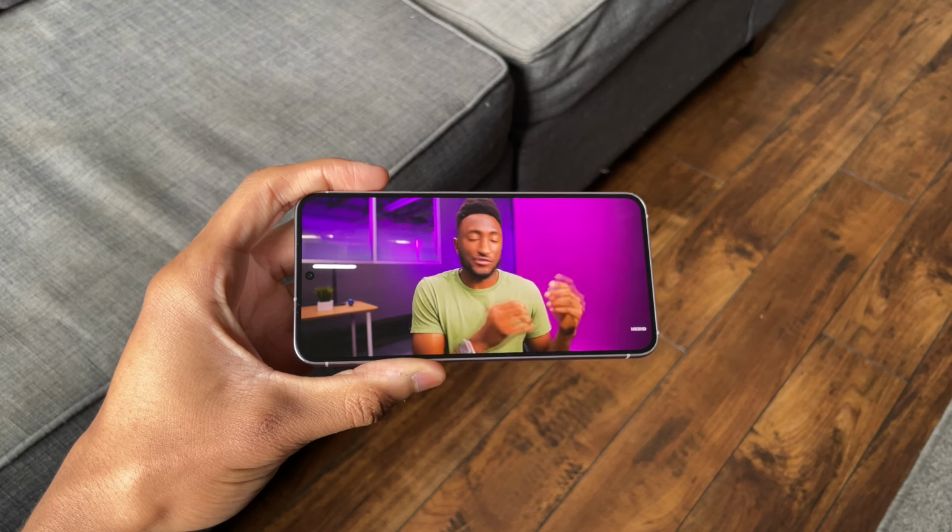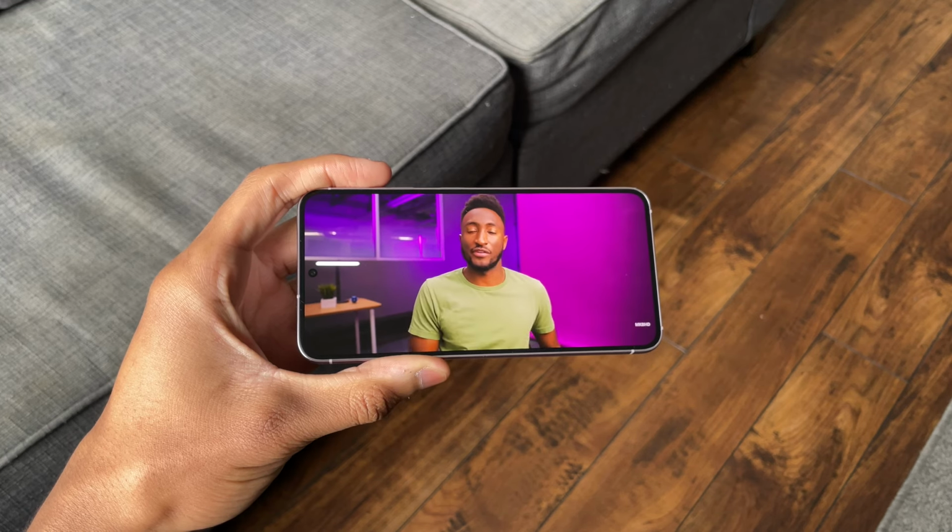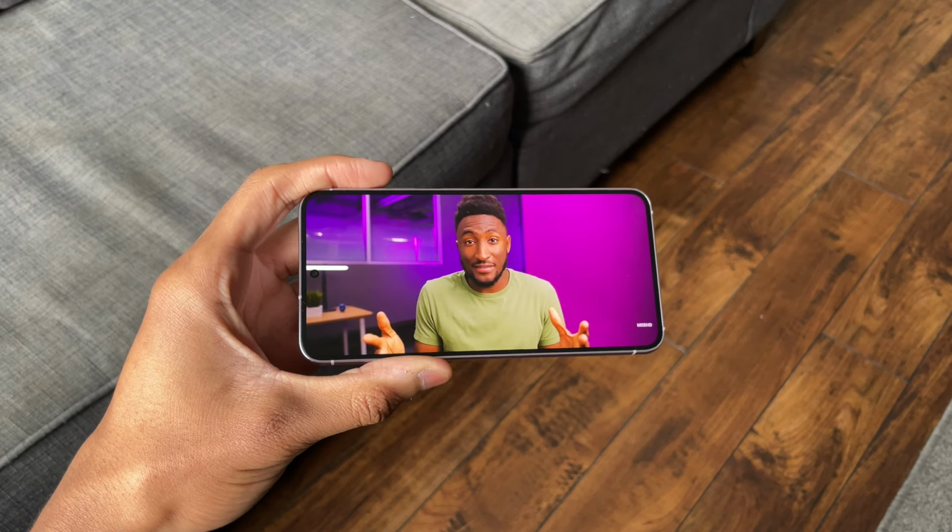The hole punch camera is also very small, so it won't bother you whenever you're using your phone, and this helped a lot whenever I was doing things like gaming and watching a movie. Now, when it comes to brightness, the S23 is at 1750 nits, which is really good for whenever you're using your phone outside. No matter how much the sun was shining, I could see the screen perfectly, and you can also put the brightness to maximum if you need it to be brighter.